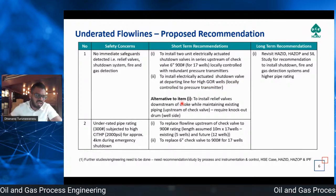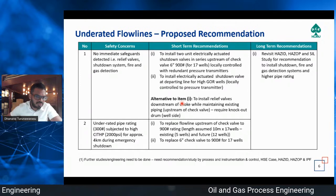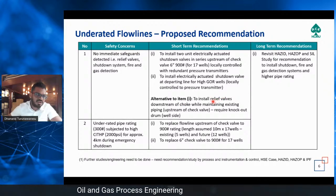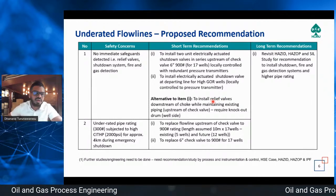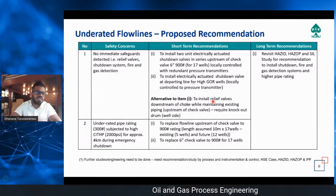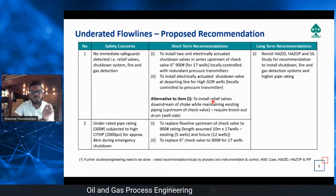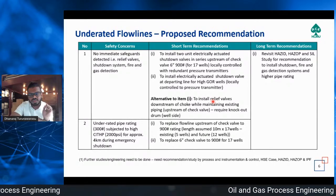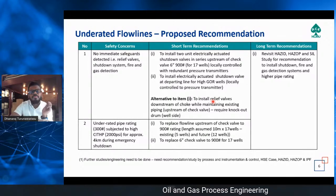Alternatively, besides installing the two HIPS valves, we can install a relief valve. However, a relief valve requires additional facilities such as the flare knockout drum, the associated piping to it, and the flare stack. So this will pose a higher cost to the project.